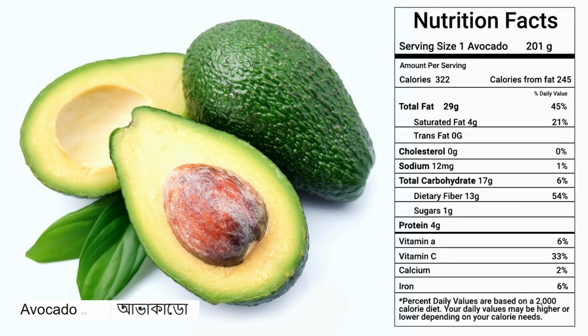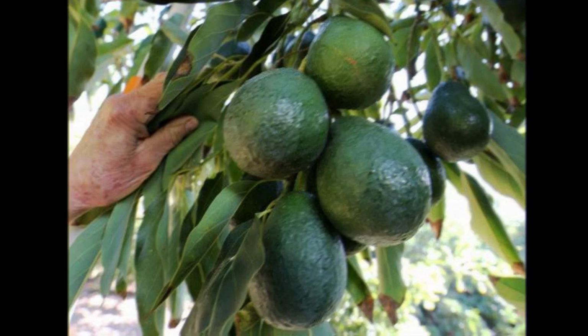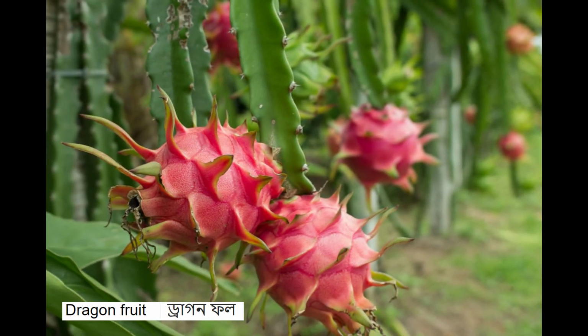Avocado, that means avocado. The English and Bangla names of this food are similar because it is a foreign fruit. So avocado, that means avocado, and this is the avocado on the tree. This is the garden of dragon fruits. Dragon fruits, that means dragon fall. So actually, it is new in our country. Its price is expensive in our country.